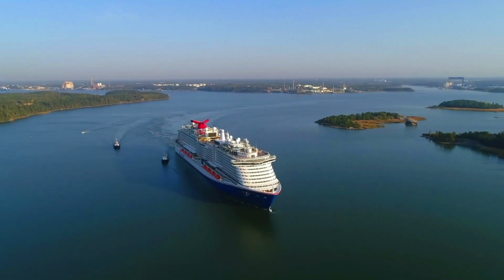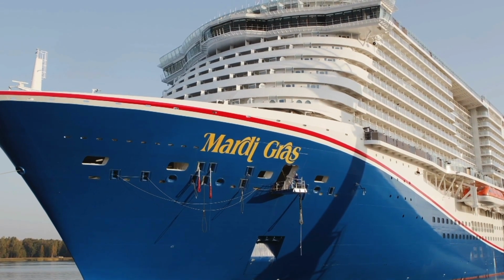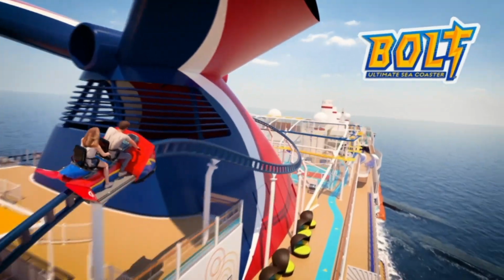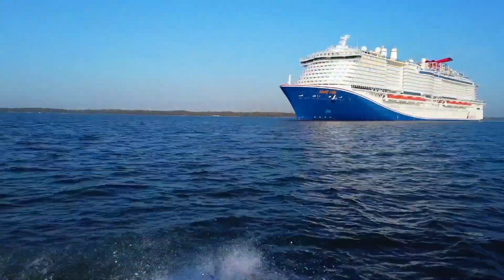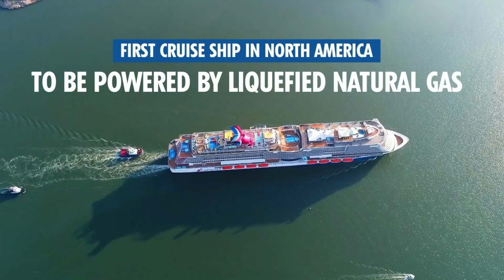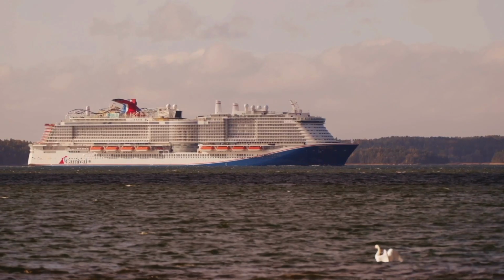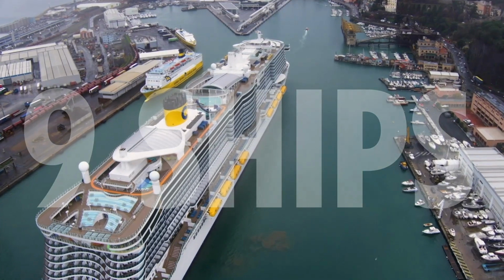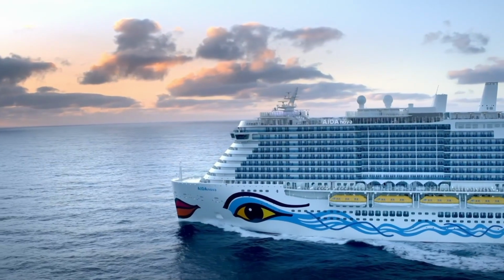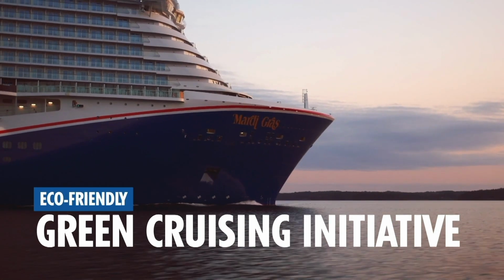Mardi Gras' arrival to Port Canaveral isn't just about Carnival Cruise Line's newest and largest ship, or the first cruise ship with a roller coaster. It marks the arrival of the first cruise ship in North America to be powered by liquefied natural gas, or LNG. All told, Carnival Corporation will be adding 9 of these Excel-class ships to its fleet across North America and Europe as part of our eco-friendly green cruising initiative.